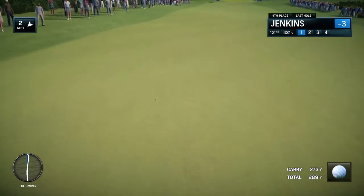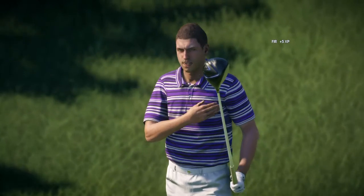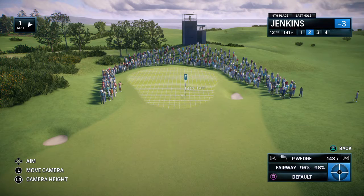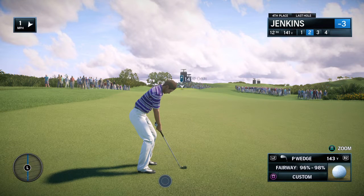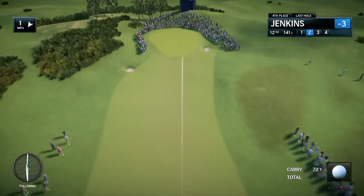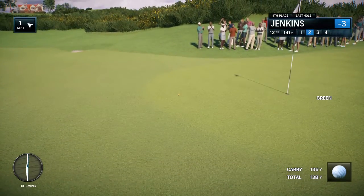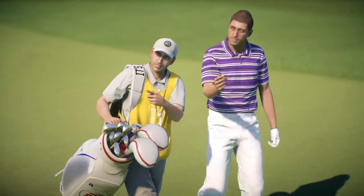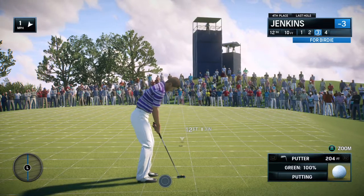Pretty good drive here. Another straight one. He'll be happy with that. In the fairway, now a good chance to attack this hole. Ready for a second shot, trying to knock it on the green. Well played, places it about 10 feet out for birdie. Been pretty good all day from this distance, just trying to take care of business.